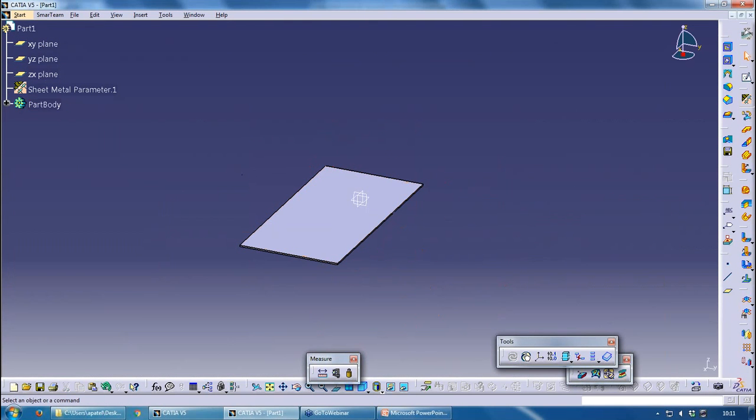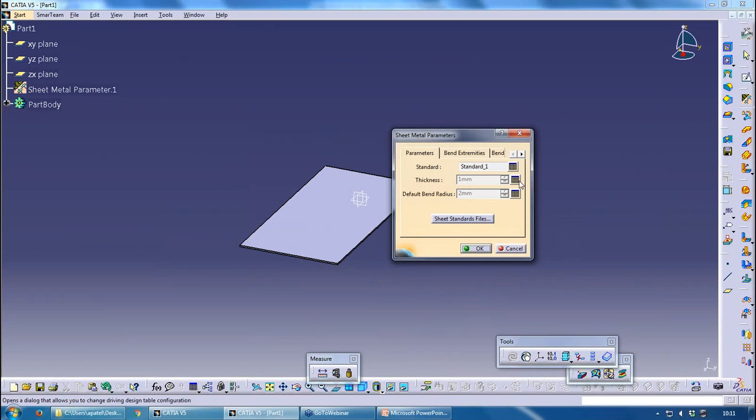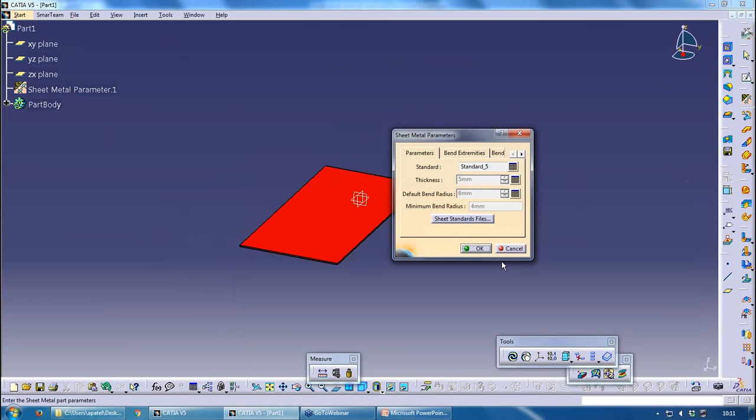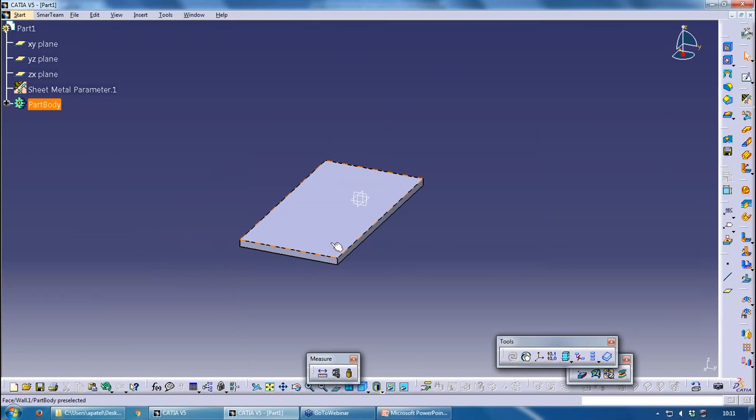Okay, and it was 1 mil thick. I've decided that the thickness isn't adequate. Someone's done an analysis, it's going to fail. But what other sheet sizes do I have in stock? Sheet metal standard. I could use this standard 5. It adds the thickness. It will just update everything. And it's not just for the sheet metal parameters. It also works with sheet metal features as well.